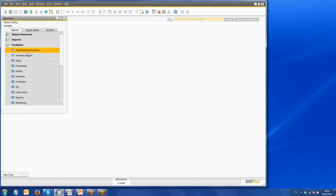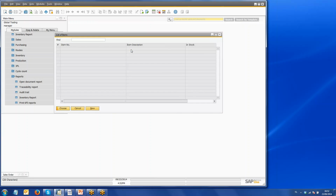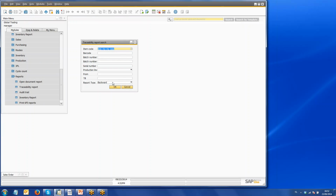Okay, the final thing that I want to show you is the traceability report. So we have a traceability report where we can track every item that has passed throughout our warehouse. So for instance, if we look here at a specific product, we can have a backward traceability. So for products that we manufacture, we can track which products have been used in this product, or we can have a forward.